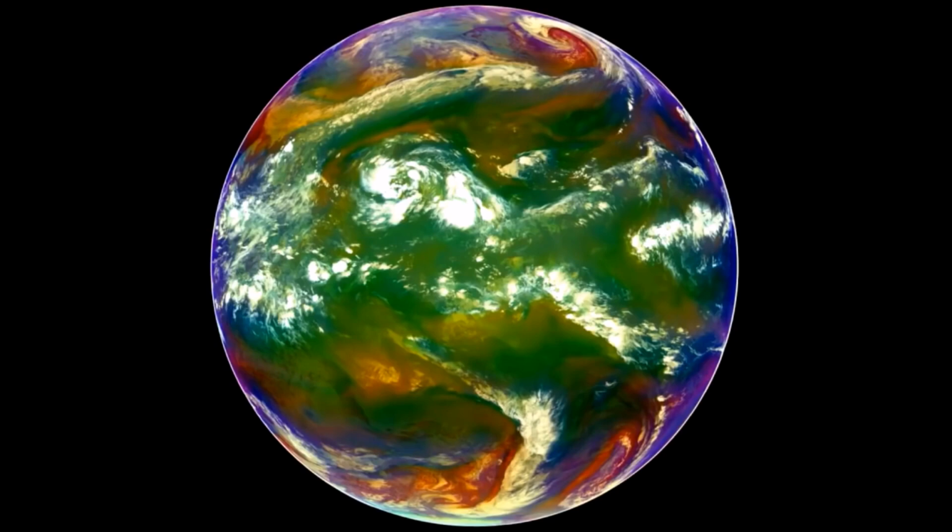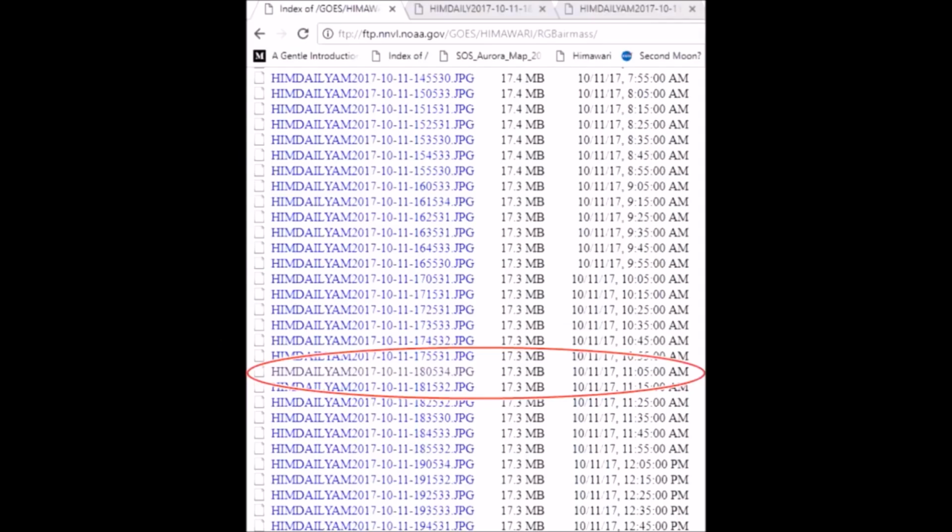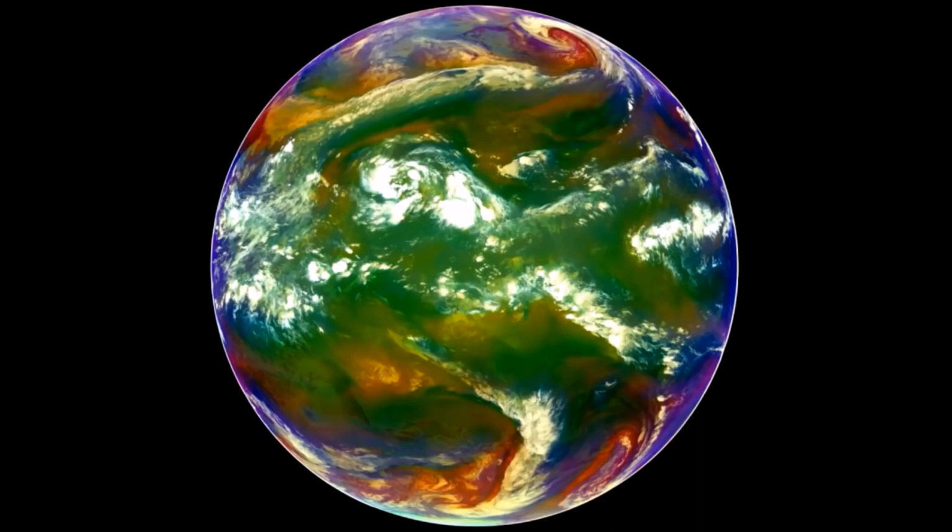So this particular image is on the FTP server and is date and time stamped with October 11th, 2017 at 11:05 a.m. I just chose one randomly. Notice the image shows you the weather for the whole ball and not just part of the ball that is lit by the sun at this particular time. No Terminator line or anything like that, right?